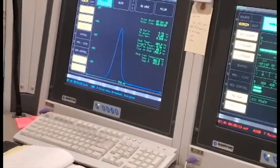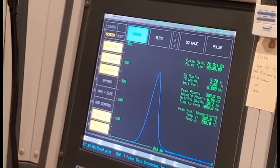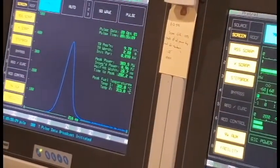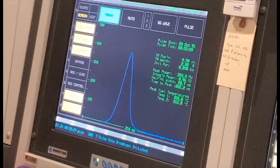So over on that left side of the screen we're zooming in on, we can see some of the data that was collected during that particular pulse. We started at 100 watts. We ended at 383 megawatts. That entire x-axis at the bottom of the screen is 216 milliseconds. The time from one half of the height of the peak to the other side of it, about halfway down, what we call the half height width, is only 20.7 milliseconds. So this particular pulse was done and over with in less than a quarter of a second.